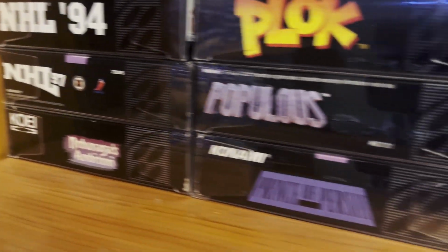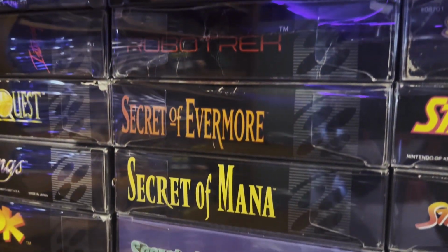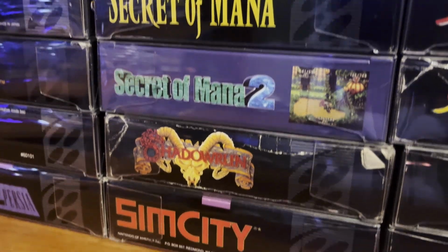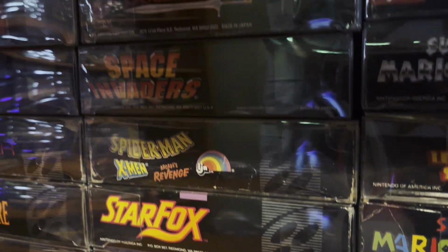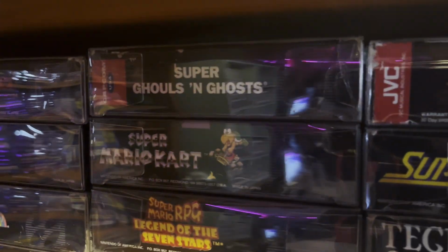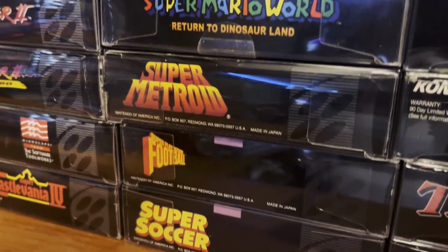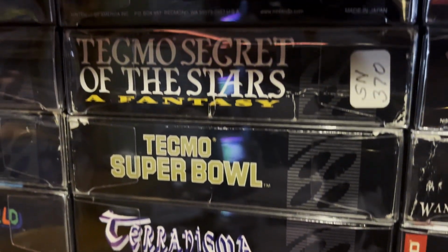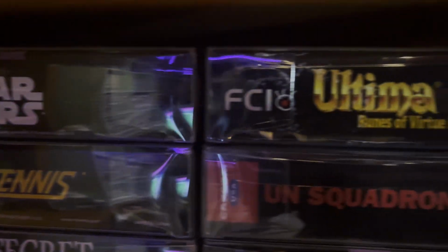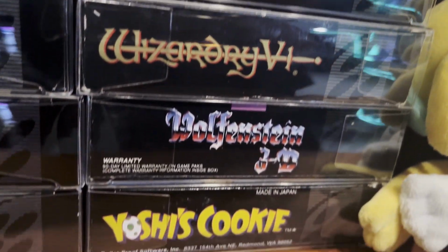Continuing on here with more complete in box SNES stuff. Lots of bangers. Ogre Battle, probably one of my most expensive games in my collection, for sure. Secret of Mana 2 is another reproduction. Obviously that never came out in America until way later. Soul Blazer, one of my favorites for sure. Some of these boxes are for display only. Super Mario RPG was one. F-Zero is another. Terranigma is a game also that didn't come out in America, but I have a reproduction box, manual, blah blah blah. Super cool.